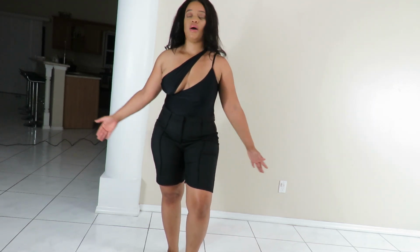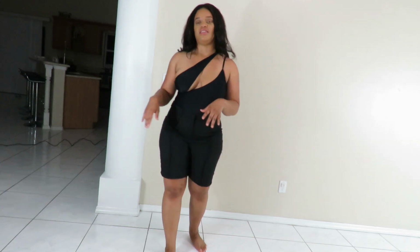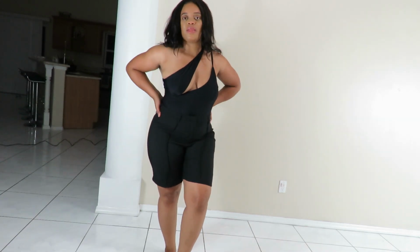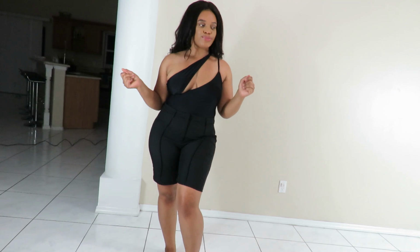I got a big booty, however I don't like it to be out all the time, so these giving me capris vibes. It definitely is a look. All I would do is add me a hat and we're good to go.